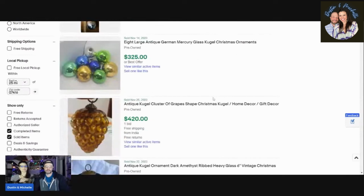And you're going to be able to tell the difference between, say, blown glass that is very thin. Yeah, very thin, and it has a very thin metal cap. Correct. So these are heavier pieces, hence a heavier cap on it. Yeah, that makes sense. Heavier piece, heavier cap.